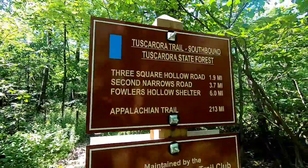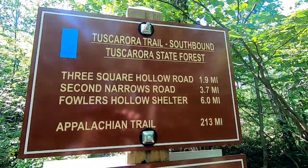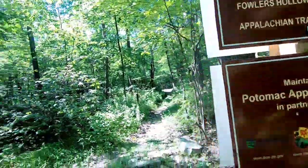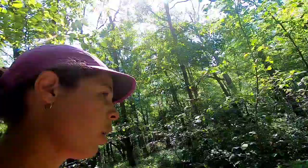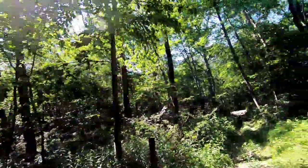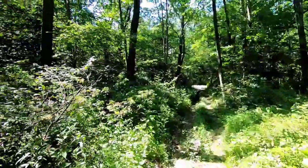So 6 more miles to go for Fowler's Hollow Shelter. It's going on 4 p.m., so I'll be getting in a bit late. This road right here, that's Cowpens Road. And that marks the end of section 3 and the beginning of section 4.